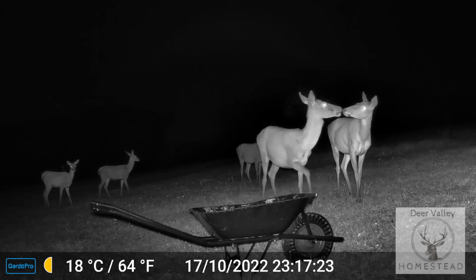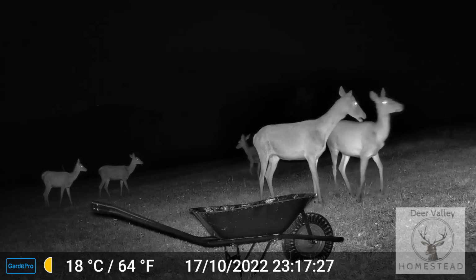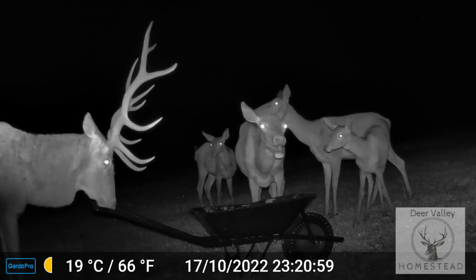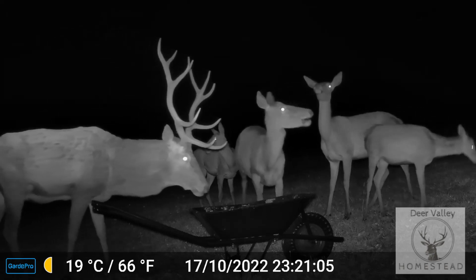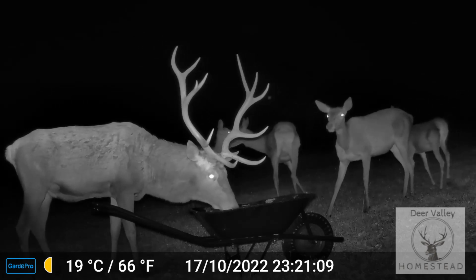Where this camera is actually located is under a big apple tree, about halfway down the garden. And the deer have had access to this apple tree for, I guess, since it was planted. And every single night, without fail, there's two or three different groups who come down and eat the apples.